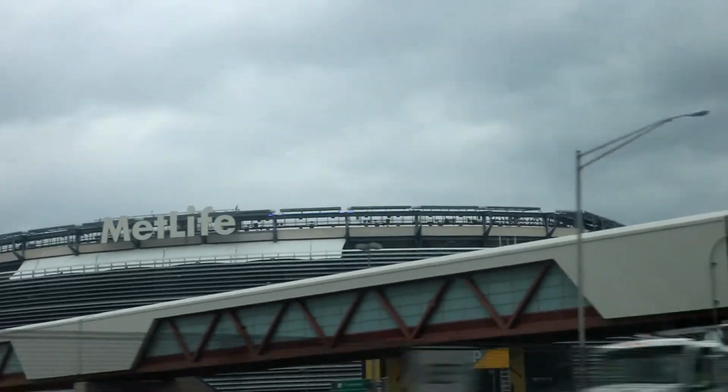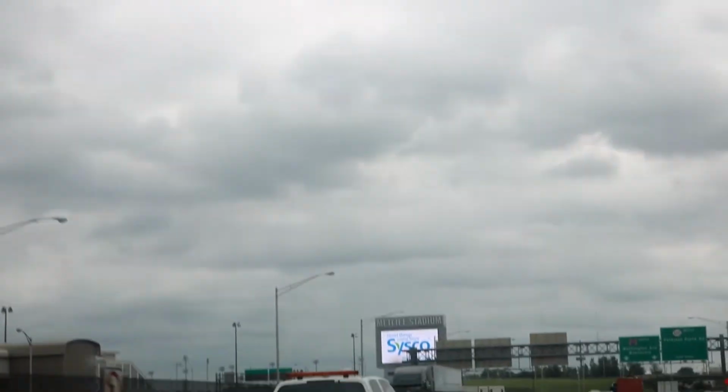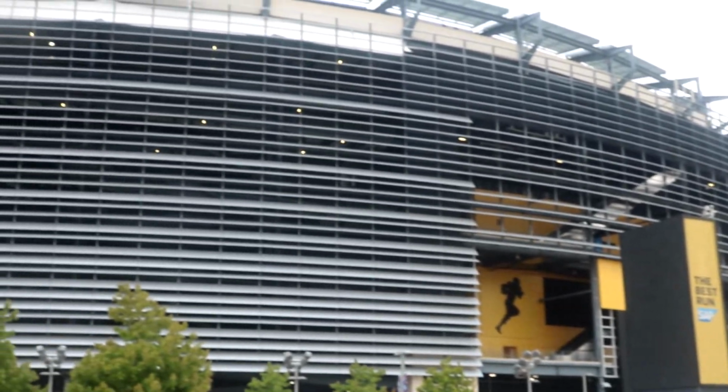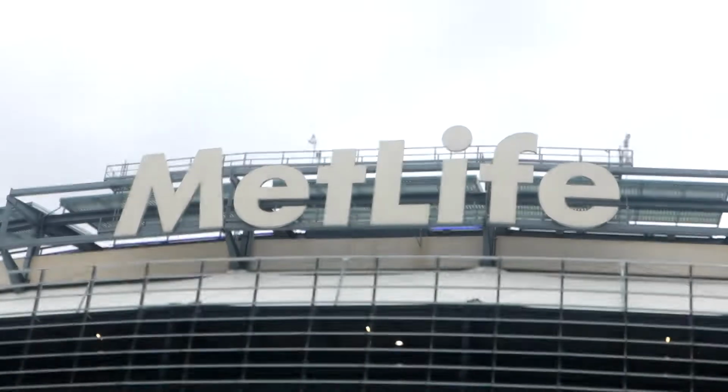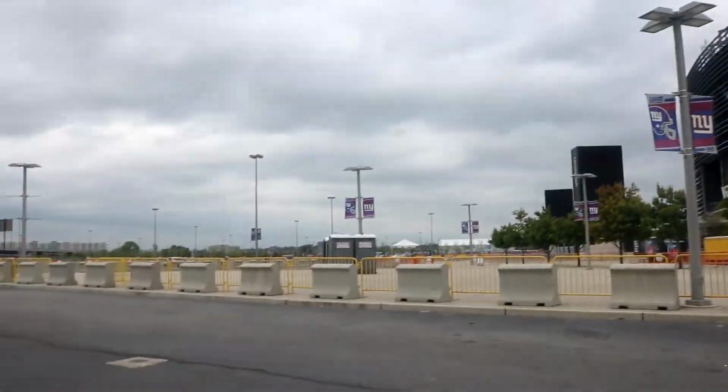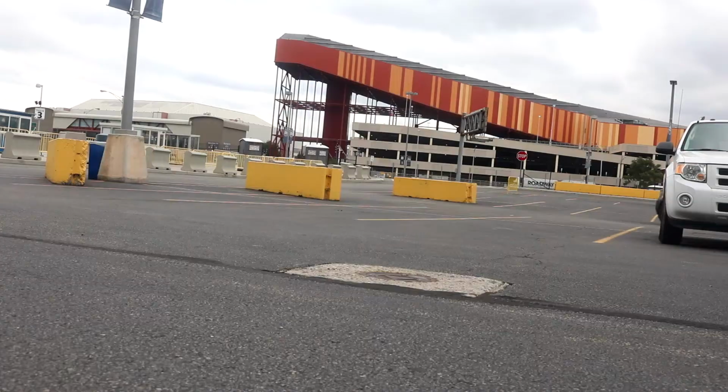In a quarter mile, continue straight onto Washington Avenue. You got it, Maps. You got football dude right there. The MetLife sign in suboptimal quality. Ooh, some porta-johns.